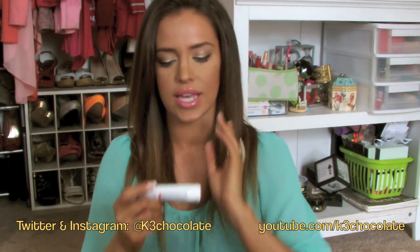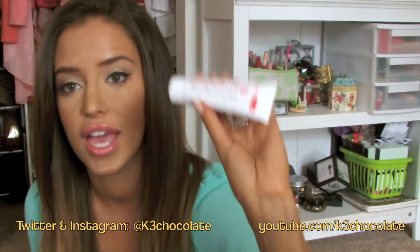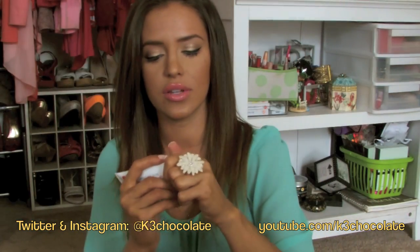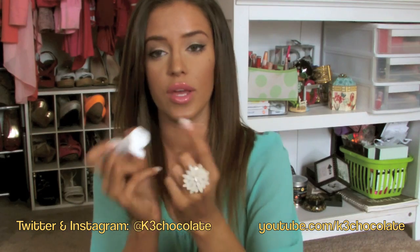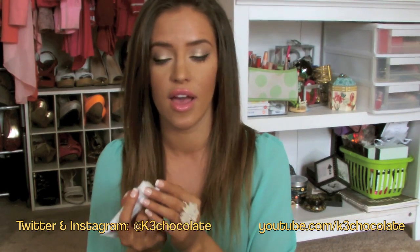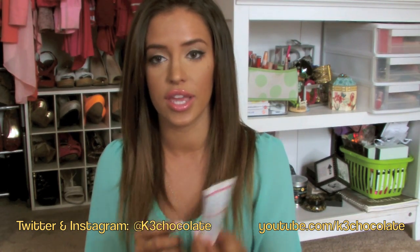And then the last product I have is this acne spot treatment, and the smell is called grapefruit. You use just a tiny bit out of here when you have pimples. It's clear, so you can use it either at night before you go to bed, or under your makeup during the daytime, because it's not colored or anything like that, so that's good. And it smells really good.